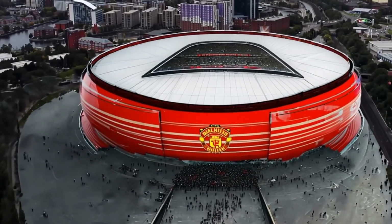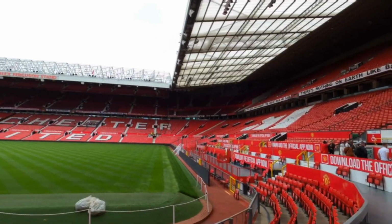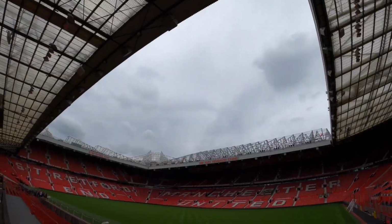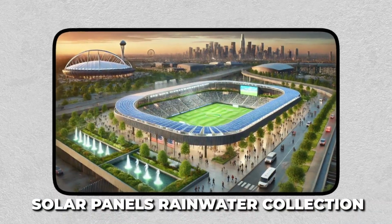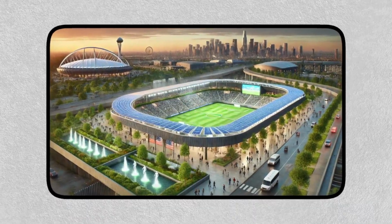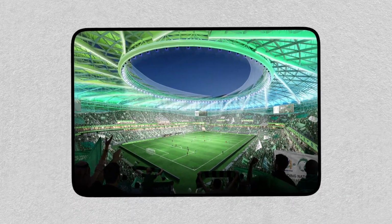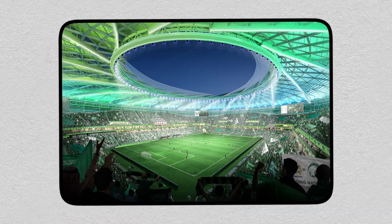There's also talk about sustainable energy. Modern stadiums are focusing on eco-friendly designs, and United is no exception. Solar panels, rainwater collection systems, and energy-efficient lighting could all be part of the blueprint. If done right, it could set a new standard for football stadiums across the world.